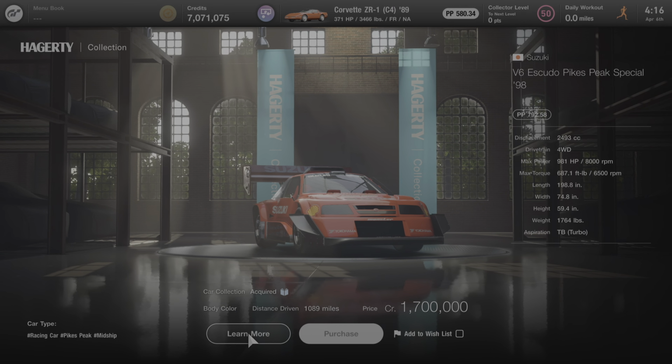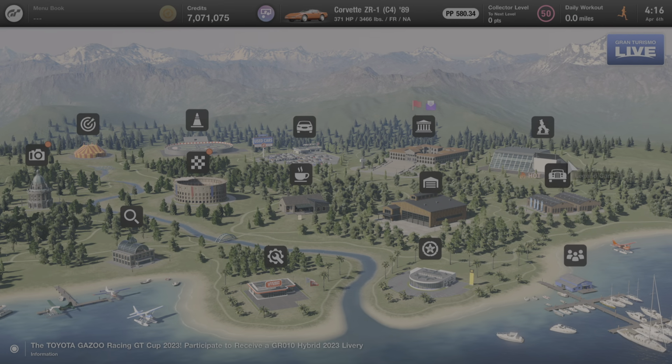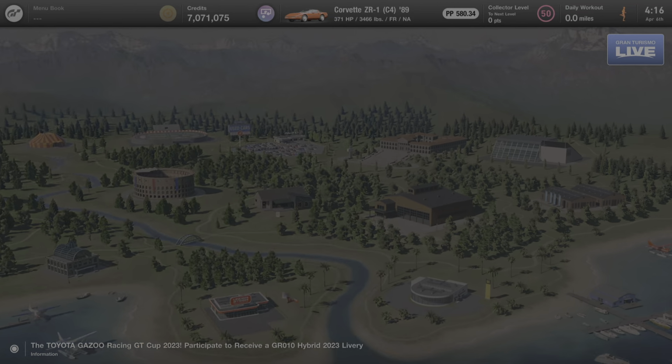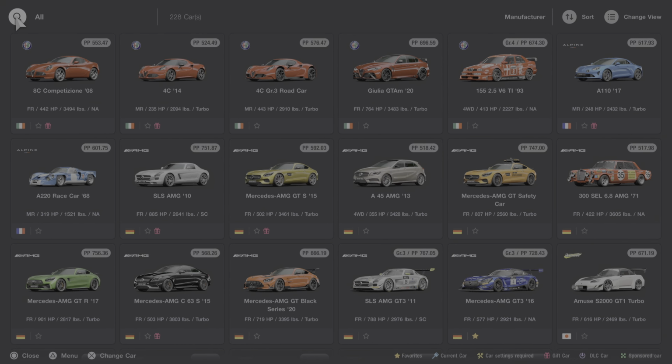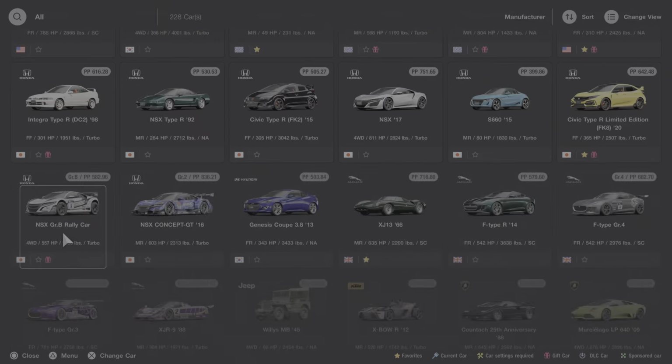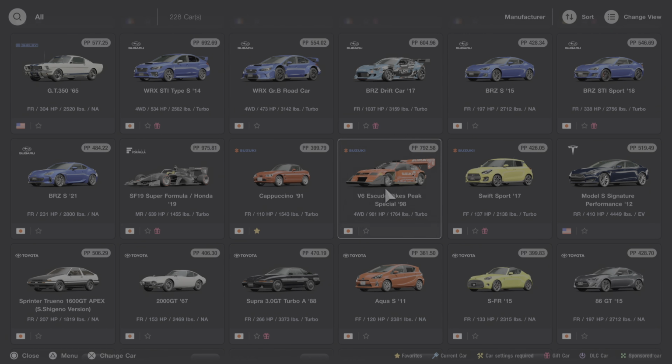Alright, that's everything we can learn about this car from the legendary dealer. So now we're going to back out to the main menu and we'll go to the garage where I'll get into this car and we'll learn some more about it. So here at the garage, I'm going to click on Change Car and we're going to scroll down to S for Suzuki. And here we are, and here is the Pikes Peak Special. I'm going to click on this car, we'll listen to the startup sound, and then we'll learn some more about it.